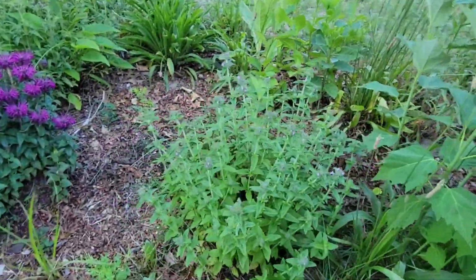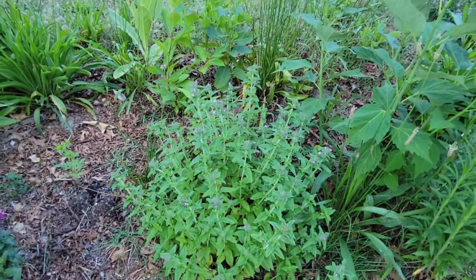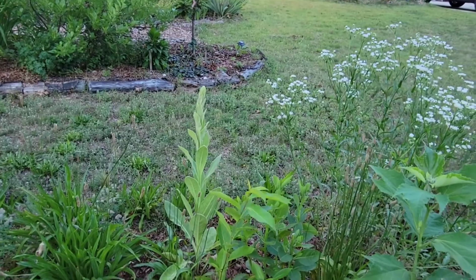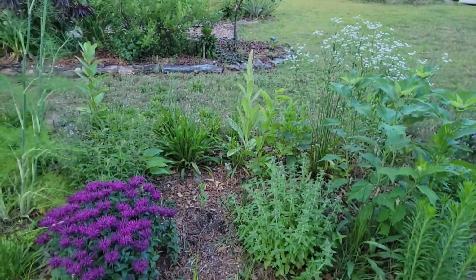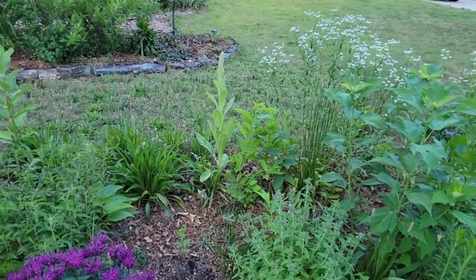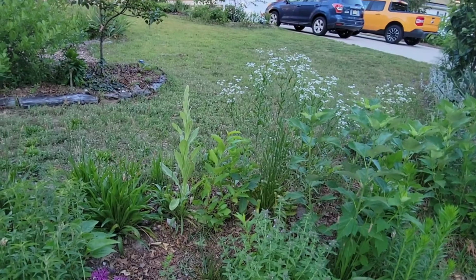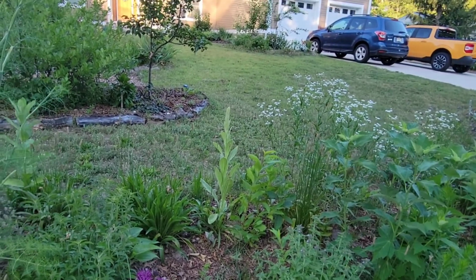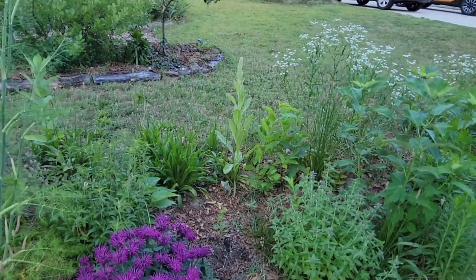This is another variety, something in the mint family that came up. That's mullein back there. It's small because it didn't seed itself there. I transplanted it when it was very young. So I'm hoping that when it does go flower and go to seed, that I can capture some of those seeds and that it will reseed in this garden area.